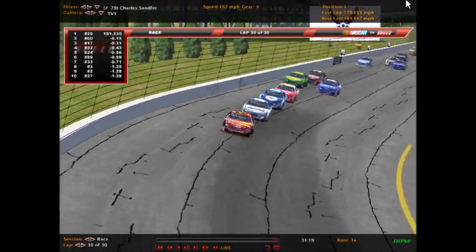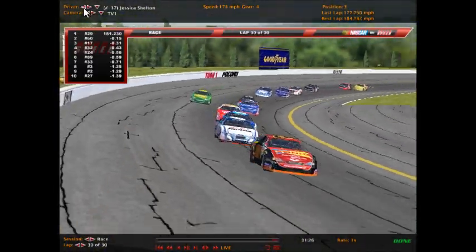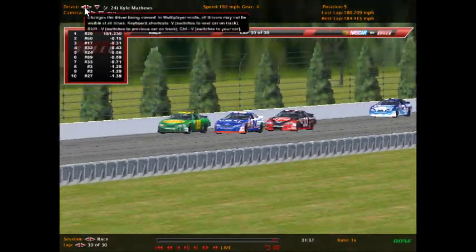Charles Sanford leads first. Second is McIntyre. Third is Shelton. Fourth is Batson. Battle for fifth, Kyle Matthews and Quentin Moore. And Matthews's got Joshua Osborne behind him. And don't count Osborne out for that fifth spot just yet.